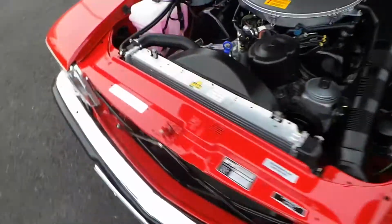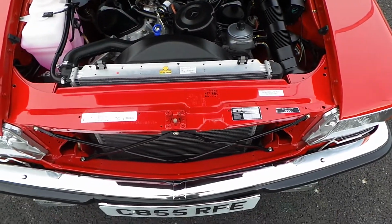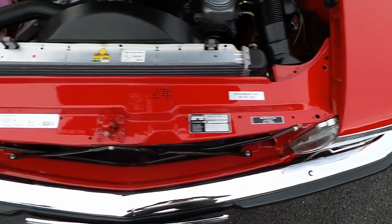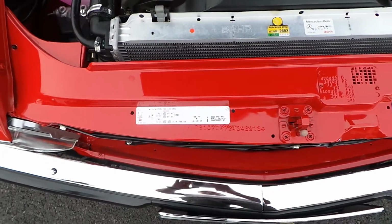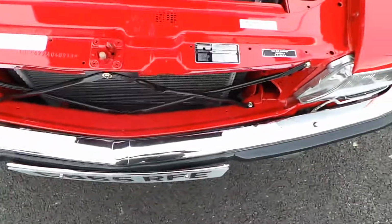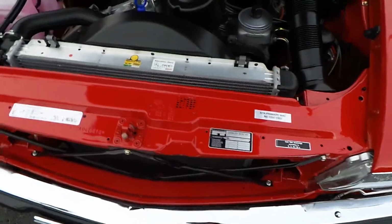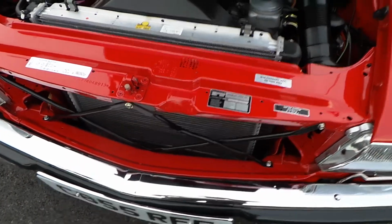On the front slam panel should have the correct stickers and the correct VIN plates and engine specification and setup markings for the correct cars. And the actual closing point has a clear film over it, and that's something that they do check as well.